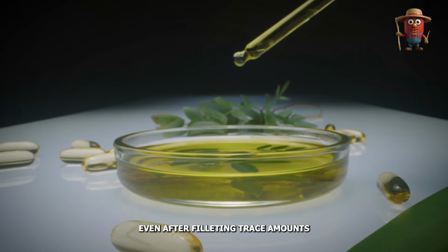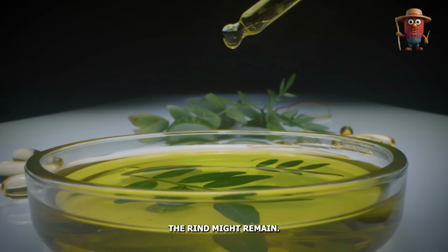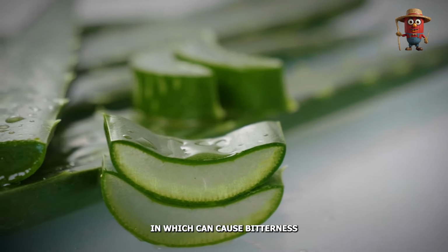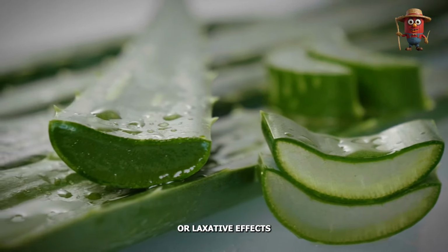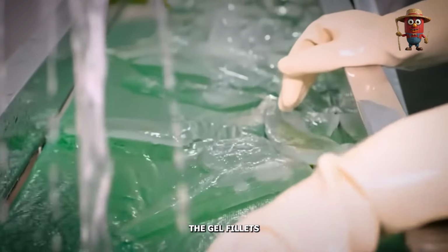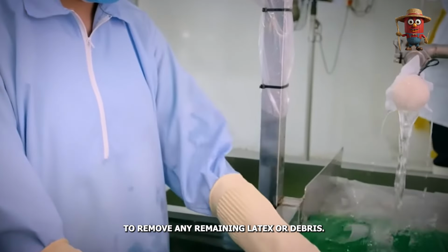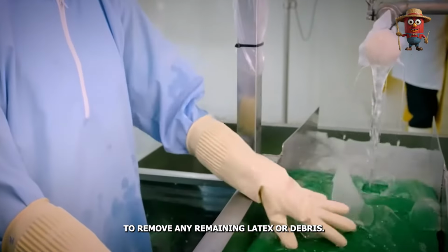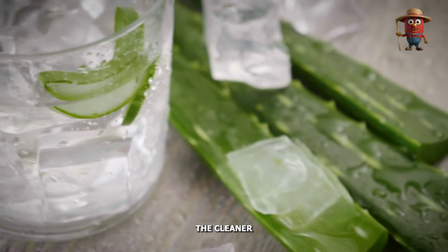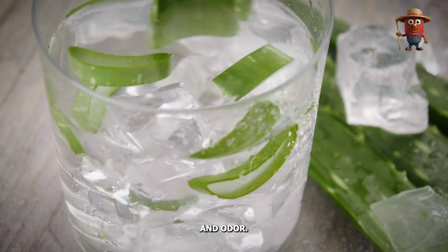Even after filleting, trace amounts of aloe latex, the yellowish fluid near the rind, might remain. Latex contains aloin, which can cause bitterness or laxative effects if consumed in high amounts. Factories typically rinse the gel fillets in cool, food-grade solutions or purified water to remove any remaining latex or debris. This thorough rinse step is critical. The cleaner the gel, the purer the final product's taste, color, and odor.